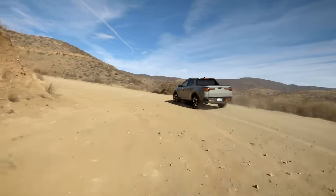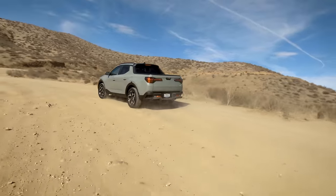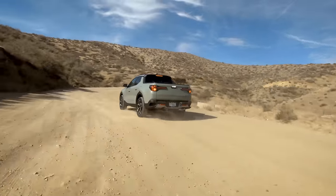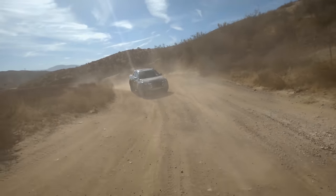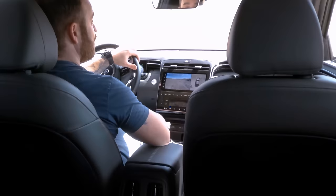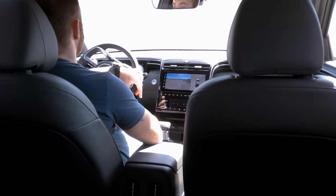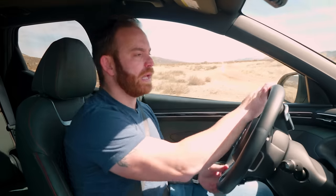Then there's stuff like the center locking differential. It doesn't mechanically lock things, but it does give you control of all four wheels at the same time. There's the auto hold so you don't slip down a hill, hill descent control, and the cameras. When you're going over big obstacles off-road, these are very helpful, especially in a vehicle that isn't very robust, like either one of these compact trucks. They're essentially based on car platforms.